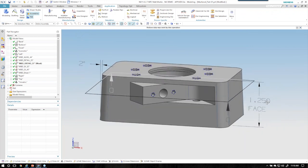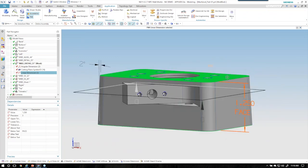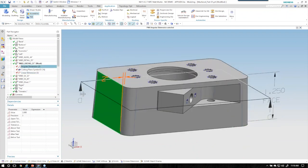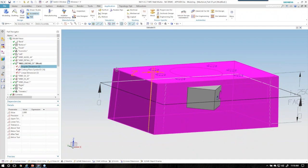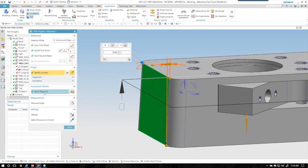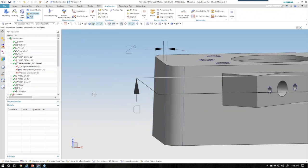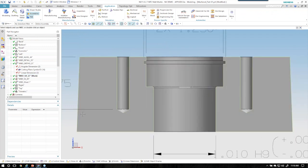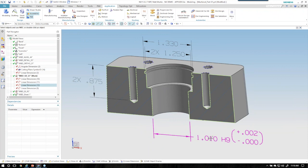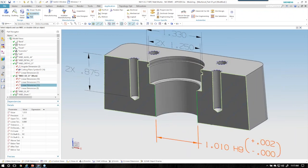I put a 1.25 dimension here, and I labeled it face because I wanted to make sure that it actually is assigning those faces. And I've got a 2-degree value here that has, if I double click on the dimension itself and look at the selected objects, one's going to be a vector and the other one's going to be a face. And cycle through. This one is a cylindrical dimension, and it picked up on the cylindrical edges that were in the section view.